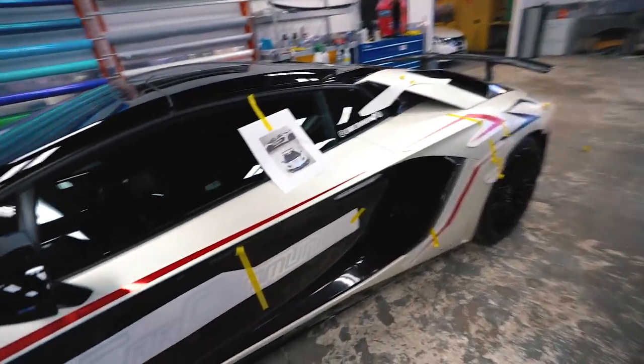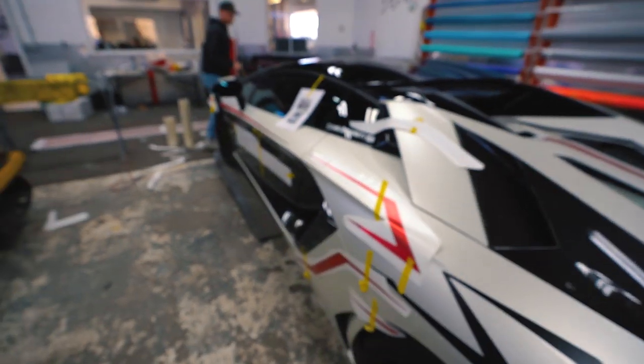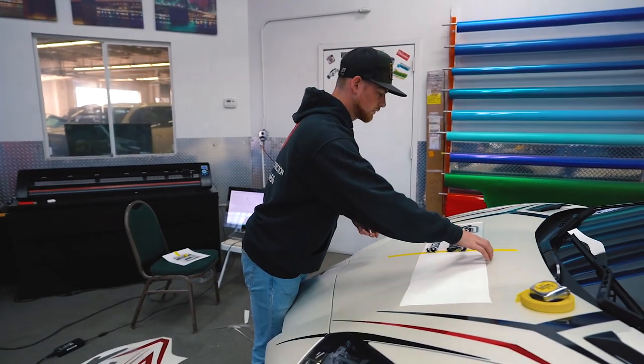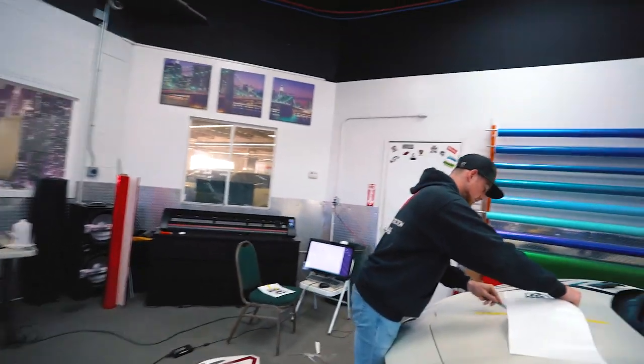So far we have the door completed. There's a full design done by Karbonov himself. And we have a bunch of the side pieces on. Justin, you think we're gonna get it done? Absolutely not. Absolutely not? No. Yeah, he's gonna get it done.